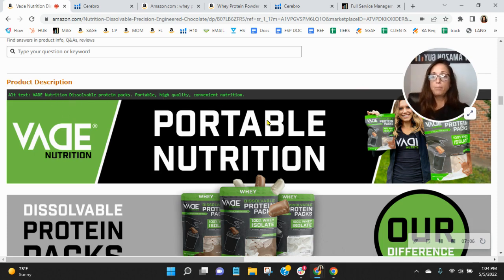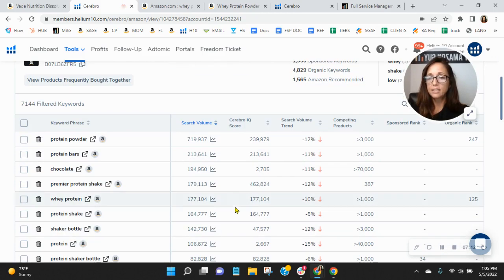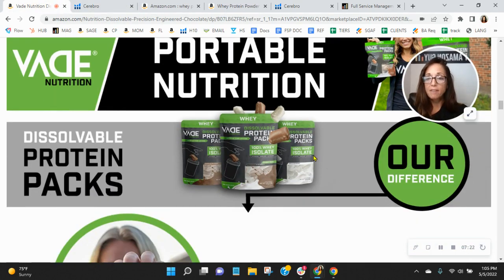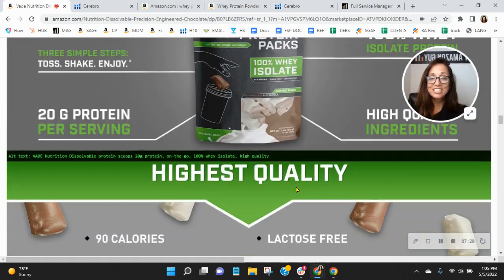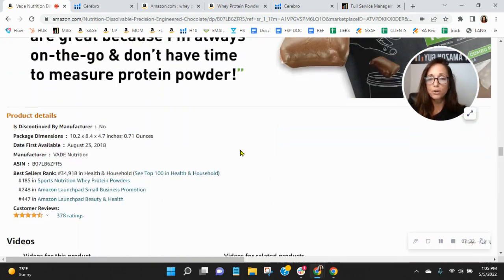Okay, so think about this. Think of the words that people are typing on the search bar when they're looking for a product like this. And the most searched: protein powder, protein bars, whey protein, protein shake, shaker bottle, protein. Those are the words that need to be loaded in here. And you can have 100 characters within each line of alt text. And then a product grid down at the bottom. A product grid will help you increase your average order value.